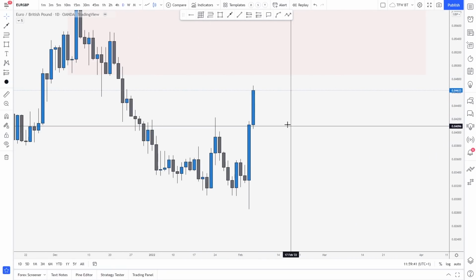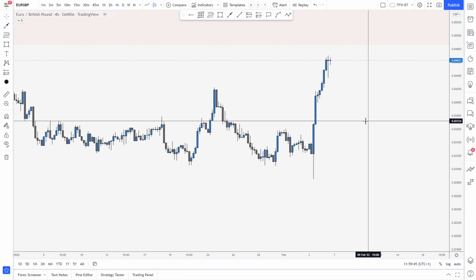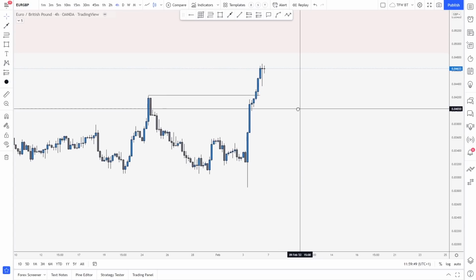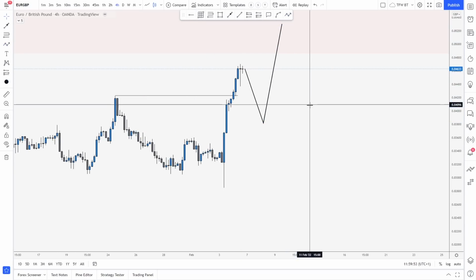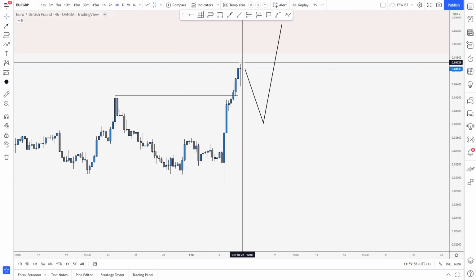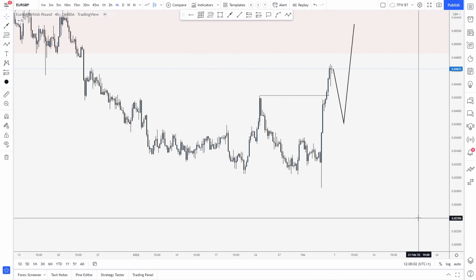The daily structure has changed massively, so pretty much I don't know what to expect on this guy. This is a very, very tricky pair, but we have officially broken some sort of major structure. And yeah, if this was a normal pair, then I would just look for a pullback and a continuation, which is what I would of course wait for. But after such huge moves, and especially on Euro GBP, I just hate this pair.